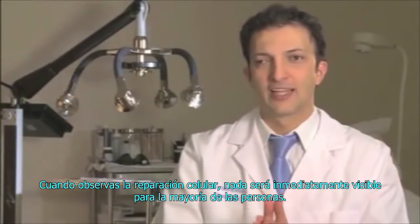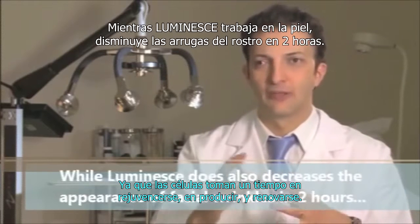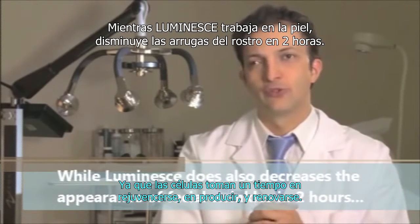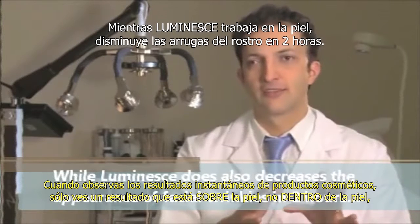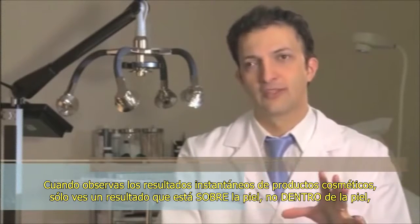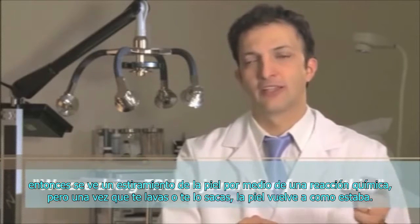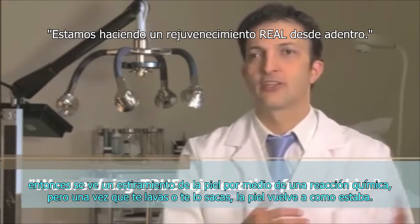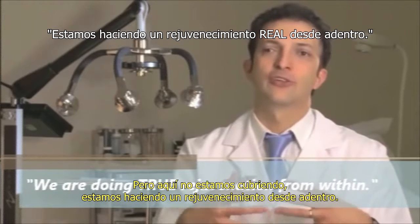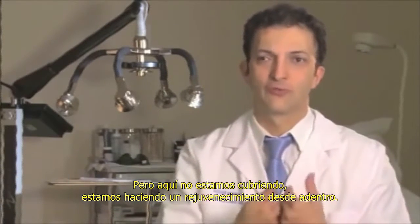When you look at cellular rejuvenation, nothing is going to be immediately visible to most people, because the cells take time to rejuvenate and to produce and renew themselves. When you look at instant results from cosmetic products, they're just seeing a result that is on the skin, not within the skin. So they're seeing some tightening of the skin through a reaction that is being done with the chemical. But once you wash it off, or once it wears off, your skin goes back to where it was. But here, we're not doing just a cover-up, we're doing true rejuvenation from within.